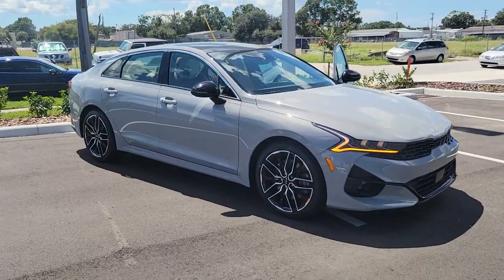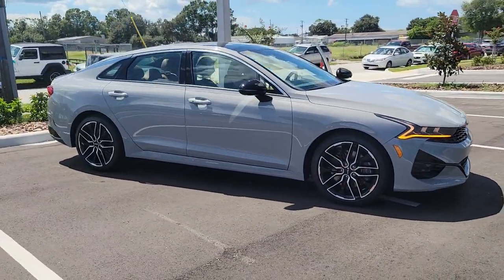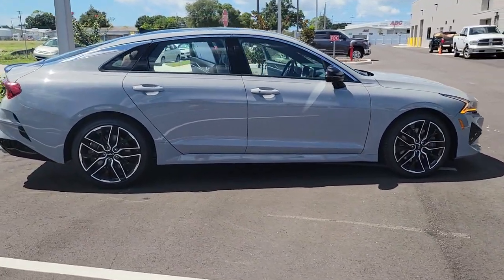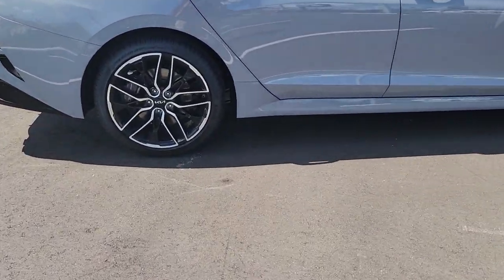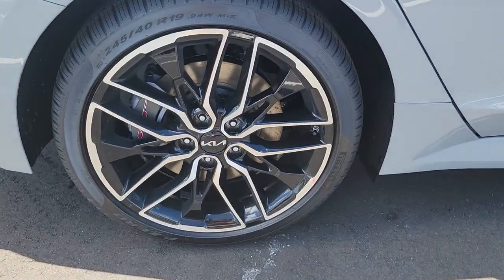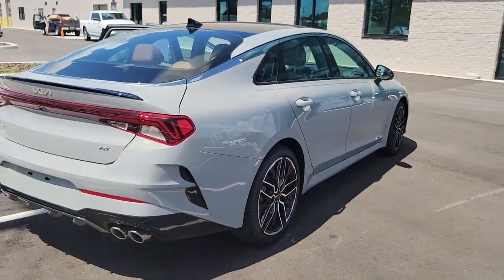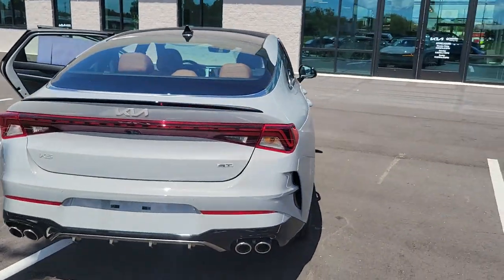Picture yourself in the 2023 Kia K5. Ready to transform your daily drive? Here's a family-friendly K5 that delivers security, luxury, and family-friendly convenience in a surprisingly affordable and undeniably stylish four-door sedan.